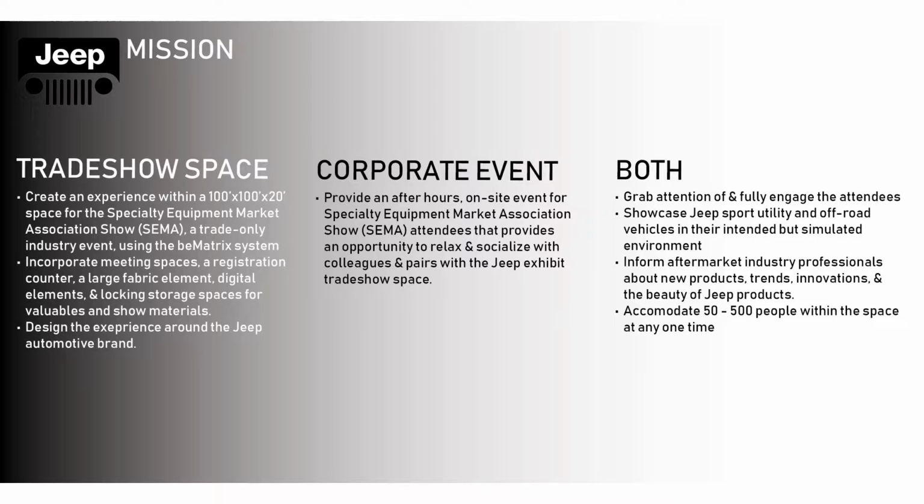For the corporate event, the mission was to create and provide an after-hours on-site event for Specialty Equipment Marketing Association show, SEMA, attendees that provides an opportunity to relax, socialize, or meet with colleagues, and pairs with the Jeep exhibit trade show.